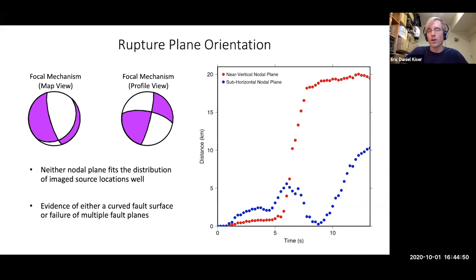We can dismiss the curved fault plane hypothesis, because if you had a curved fault plane, you wouldn't have a perfect double couple. So let's evaluate the multiple fault plane hypothesis. And we still have the constraint where those multiple fault planes have to agree with these nodal planes. Otherwise, you wouldn't have this perfect double couple.